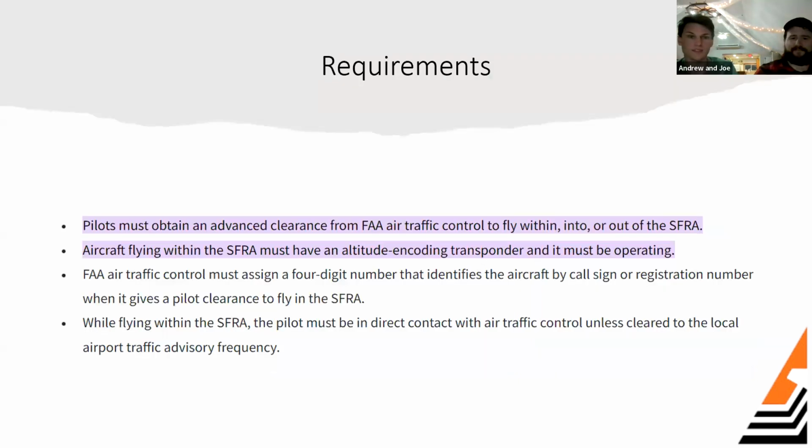But, right. So some of the requirements: you must obtain an advanced clearance from air traffic control into and out of the CFRA. If you're flying within it, you must have an altitude encoding transponder, right? So you can't have one that doesn't give your altitude, because they want to be more aware of where you're at. More controlled airspace. And like I said, you must have that 4-digit transponder code that you have to have always on. You never want to squawk 1200 when you're in the CFRA. Right. You never squawk VFR in the CFRA. Yes. You should always be on the code. Yeah. It goes against everything we've been learning.